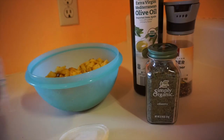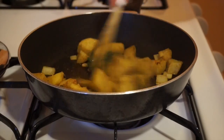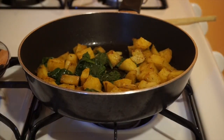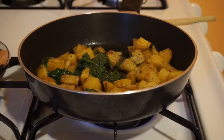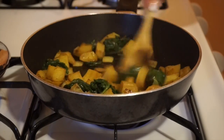And I just kind of made a potato hash. So I just took a little olive oil, put it in a pan, and I added some onion and potato that I had roasted earlier in the week. Of course, those potatoes are yellow because I roasted them with turmeric. You know the drill. I added a little bit of frozen spinach as well. Let that saute in the pan.